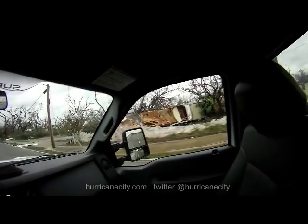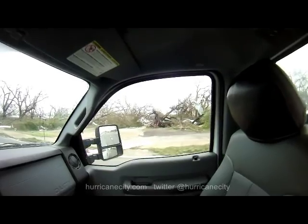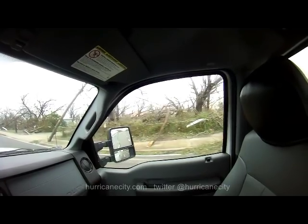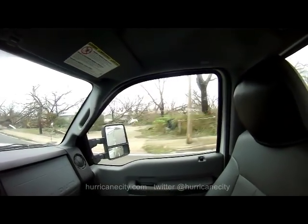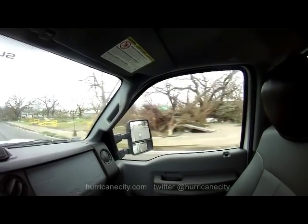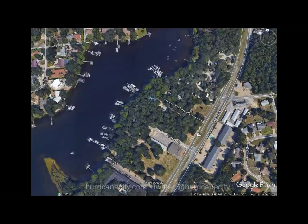There's the mobile home park. This was that mobile home park that I was concerned about. Looking at the thick tree canopy right in the center of your screen, that's where the mobile home park is located. The thickness of the forest around these mobile homes is probably what saved many of the people that were still inside of these mobile homes. Here is a shot afterwards, and you can see that the tree canopy is completely wiped out, but many of the mobile homes are left standing.